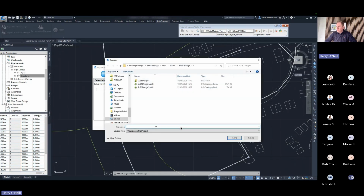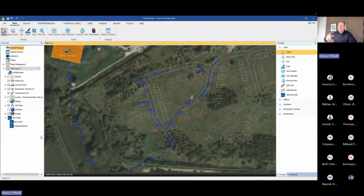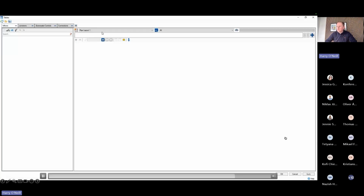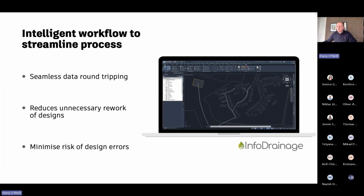They've got an initial pipe run designed in Civil 3D, and then using the Innovyze ribbon, or the InfoDrainage ribbon, at the top, they've exported the data out to InfoDrainage. You can see that's then loaded within InfoDrainage. We have that scheme loaded into here, that network, and we can visualize and see all of those connections. If I just pause the video, you can see all the different connections, and we get our various different data and our parts mapped automatically across from Civil 3D into InfoDrainage.